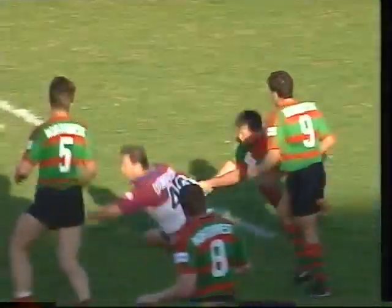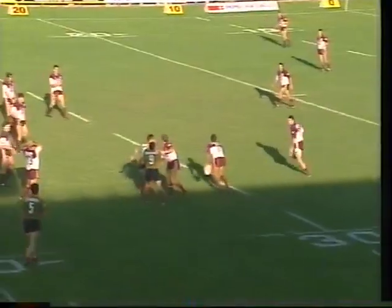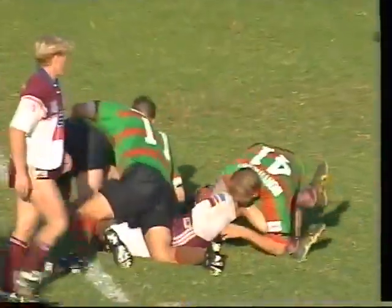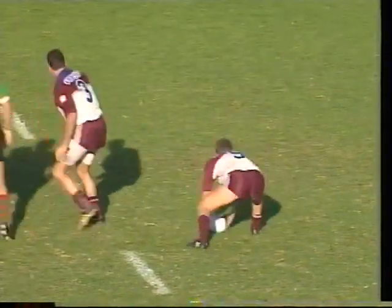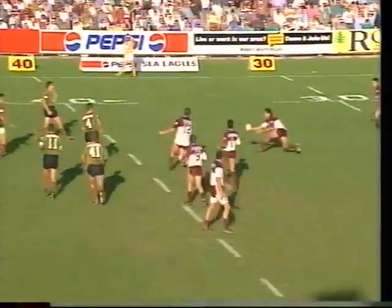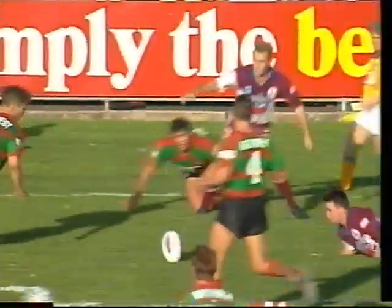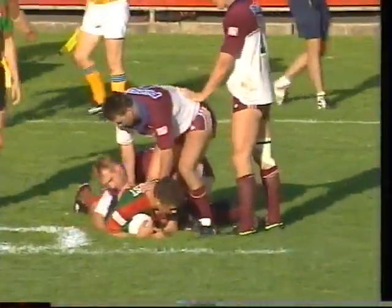This is Ryan. Manly have got to play out their sixes. That's what they've been unable to do. And that's one of the reasons that Souths are in front. Ryan's promoting it across for Terry Hill. He gets it away, but it's forward. And that's play on advantage to South.